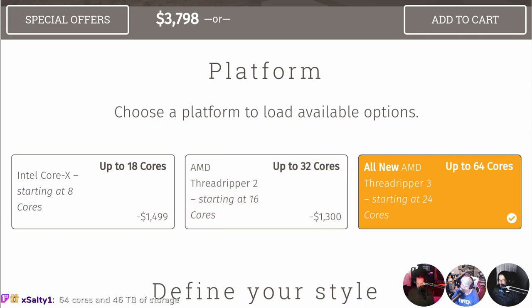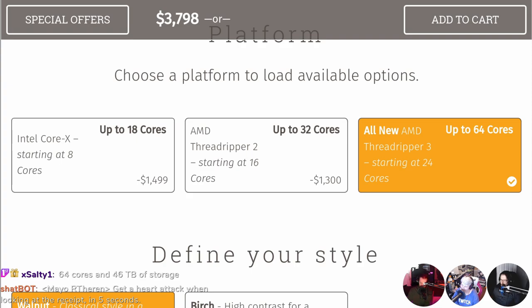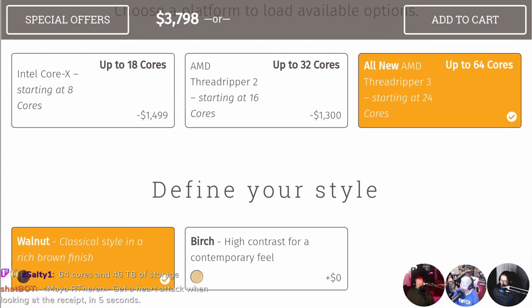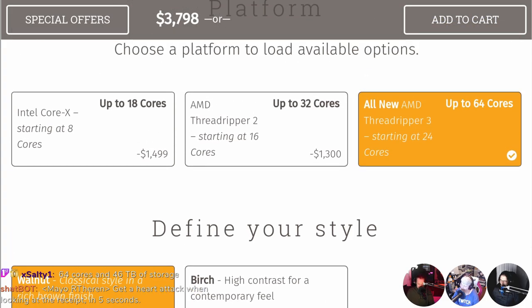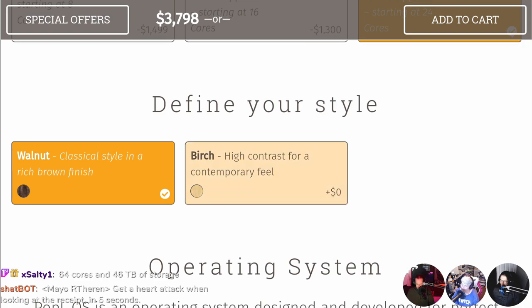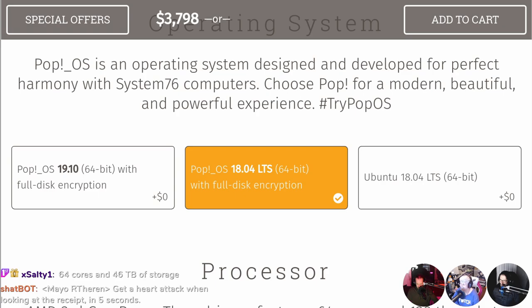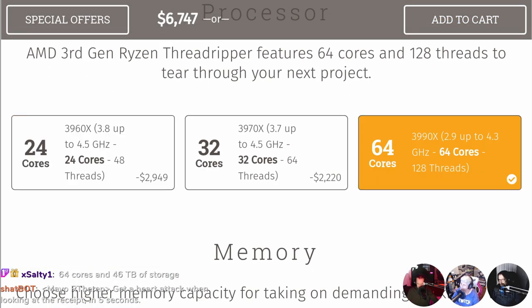I wanted to put one together, you know, a realistic one. As somebody sitting here coming to you with a Threadripper in front of them that they built, thanks to all the beautiful Patreon patrons, we did it on a wicked tight budget, but we got it together. I would assemble one, and of course it's going to be birch. No, walnut. Birch would be, yeah. 18, let's go with an LTS. And of course, we're going to get the $2,900 option for the processor.